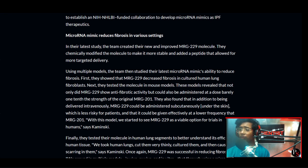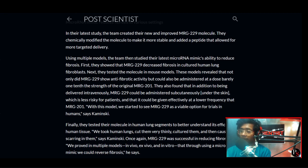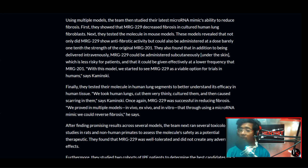MicroRNA mimic reduces fibrosis in various settings. In their latest study, the team created their new and improved MRG-229 molecule. They chemically modified the molecule to make it more stable and added a peptide that allowed for more targeted delivery. Using multiple models, the team then studied their latest microRNA mimic's ability to reduce fibrosis. First, they showed that MRG-229 decreased fibrosis in cultured human lung fibroblasts. Next, they tested the molecule in mouse models.